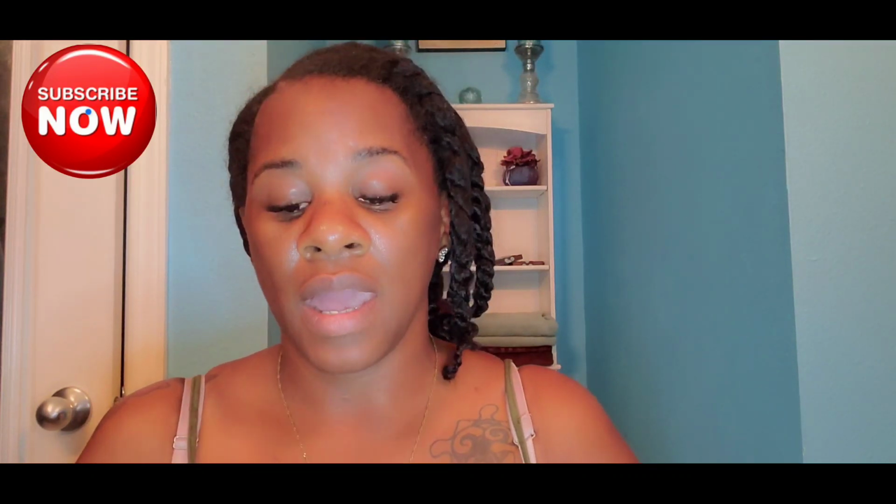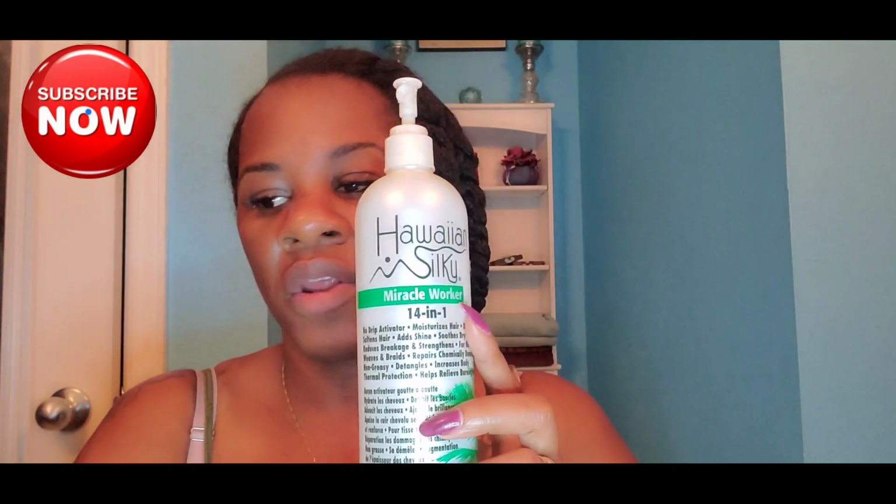There are 3 in particular. The first one is one of my favorites. It keeps my hair moisturized and super, super soft. And that is the Hawaiian Silky 14 in 1. This is a must-have in my house. I have maybe 10 of these in my house because I can't afford to run out. I love the consistency. The next one I've been using since a child as well. These 2 are my childhood favorites.